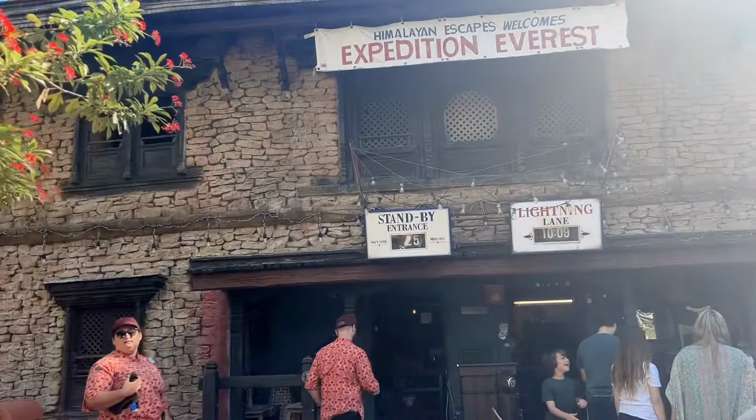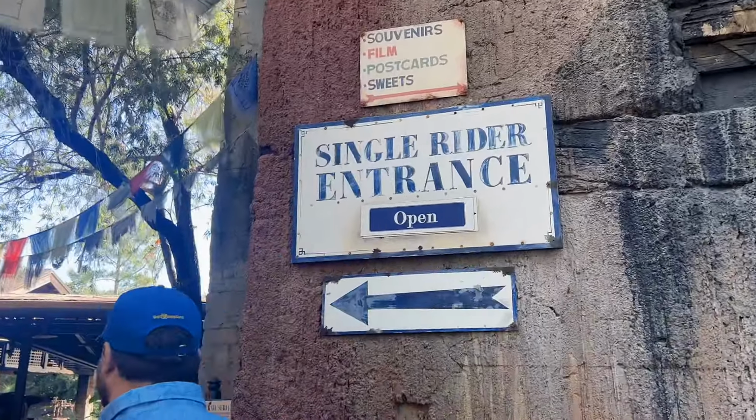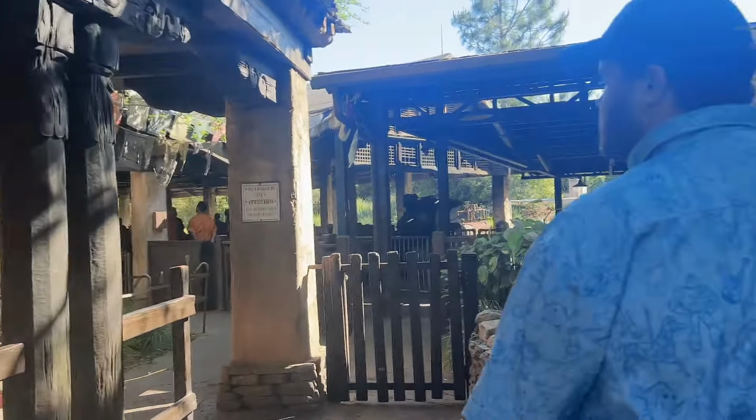All right, we're gonna do Expedition Everest at a 25 minute wait. All right, so that was way longer than 25 minutes. So we're gonna go do single riders, and it's literally a walk on for single riders.